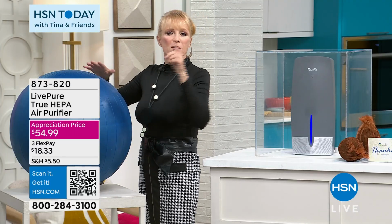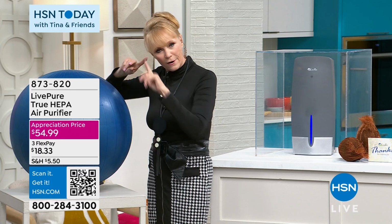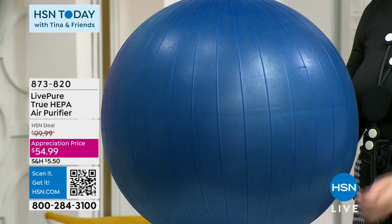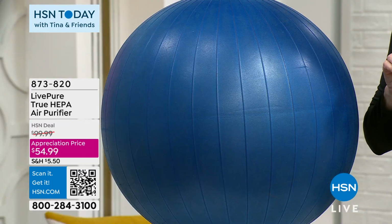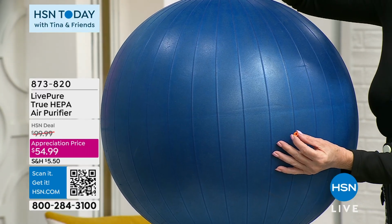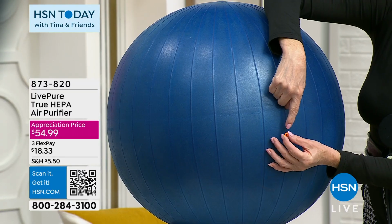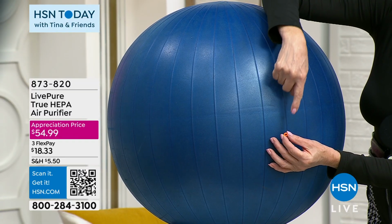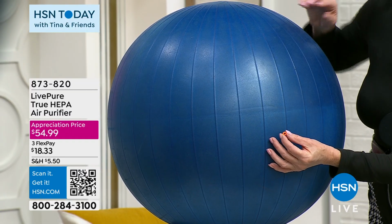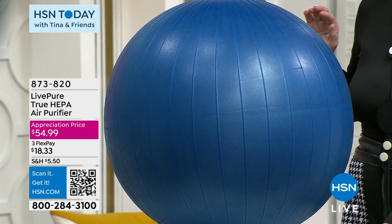This ball represents 1 single strand of hair, just one, okay? Pull out 1 little gray hair, that's it. Now, this bead that I'm going to put here represents 0.3 microns. If this is a single strand of hair on this blue ball, how small is 0.3 microns? And those are the invisible threats that are bothering you. That's what's setting off the allergies for the people you love. It could be your children, it could be your husband, it could be you.